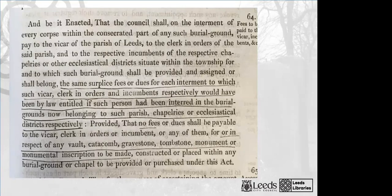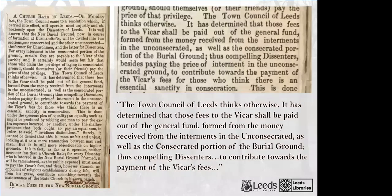In short, this section of the Act indicates that the vicar of Leeds was entitled to the same fees for burial in the consecrated section of the new Beckett Street Cemetery as he would have been for burial in the old parochial burial ground. This short paragraph causes significant controversy in Leeds.